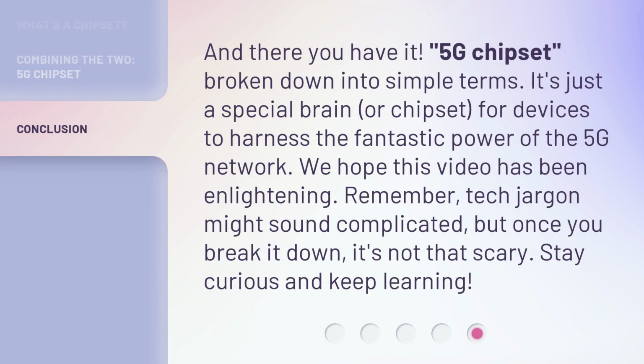And there you have it. 5G chipset, broken down into simple terms. It's just a special brain, or chipset, for devices to harness the fantastic power of the 5G network.